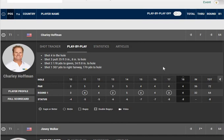And the 18th hole was also a par 4. He made a first stroke of 307 yards to the right fairway, leaving 179 yards to the hole. After that he attacked the green again, and he was 24 feet and 8 inches from the hole, and we can see that after this first putt he was very close to one more birdie, but the ball stayed only 8 inches from the hole.